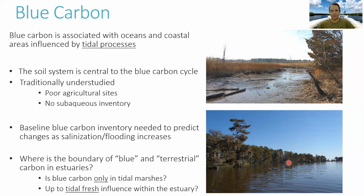Originally when the soil maps were being created in these areas in the 1980s, these were non-priority areas. And we currently have no subaqueous inventory whatsoever in North Carolina in our tidal areas. So we really need some baselines to understand how much carbon, blue carbon, is stored on the landscape and how that's changing as salinization and flooding is increasing. How's that changing as sea level rise is occurring and submerging these subaerial environments, and they're becoming subaqueous soils?